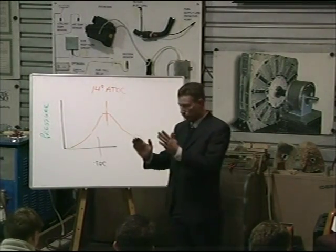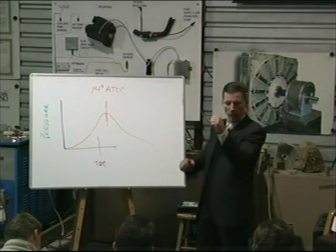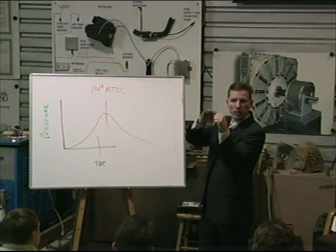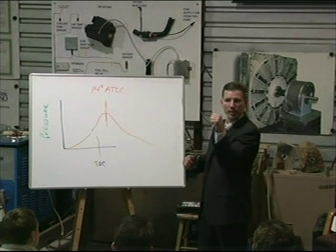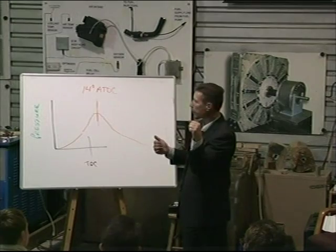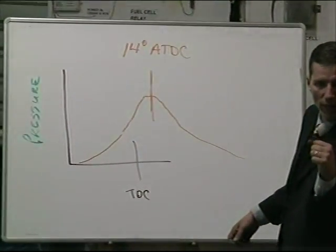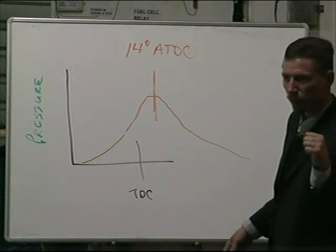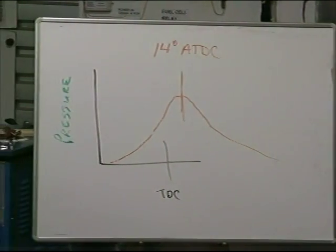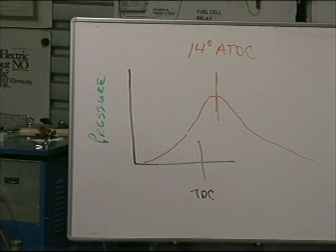Because from 14 degrees before to 14 degrees after, the piston really isn't moving. On the compression stroke, watching your degree wheel, about 14 degrees before top dead center, that piston almost comes to a perfect standstill. And it doesn't really start moving again until that crank gets about 14 degrees after top dead center. At 14 degrees after top dead center, the crank starts drawing the piston downward. We again have motion. Now, the benefit of having peak cylinder pressure when that piston is just starting to move can be illustrated as thus.